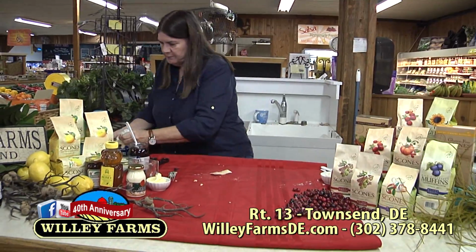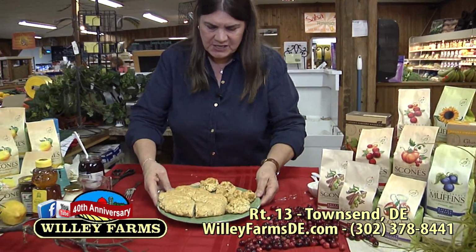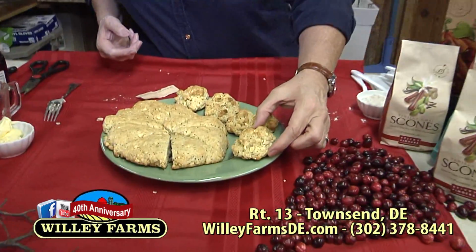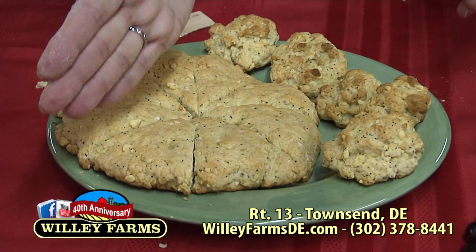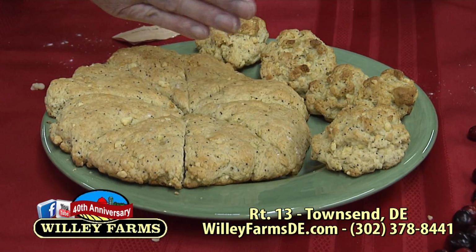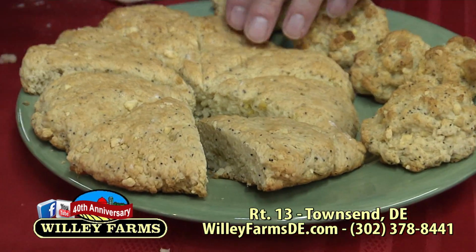Now this morning, I baked the lemon poppy seed. So here are the ones that were just dropped onto the cookie sheet, and this is that round circular piece of dough with the scoring, and it almost comes right apart without even having to cut it.